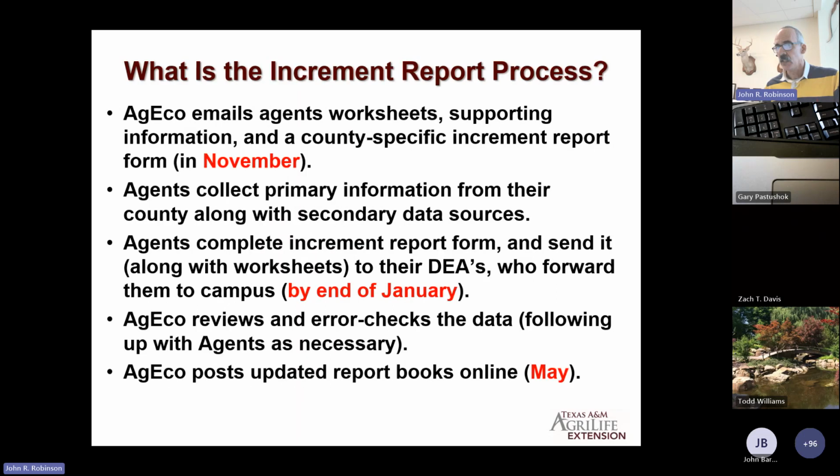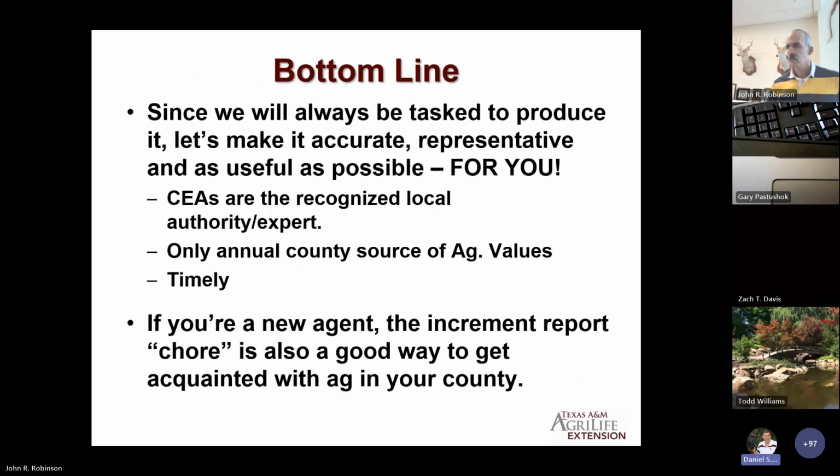Hey, John. Yeah, this is Dan Hale. I want to emphasize that the extension leadership team has been going around the state meeting in the district judge and commissioner court meetings, and we are using this increment report in that. I hope all the agents are doing that directly anyway, using the information in this report by going to their own commissioner courts. But ELT is very appreciative of having this kind of data to help those counties understand the value of agriculture in not just their county, but across the state and across the district. So yes, this is extremely important, and I appreciate your work in this.